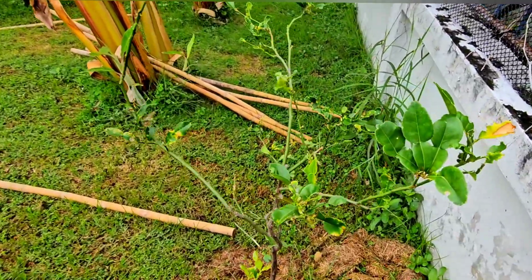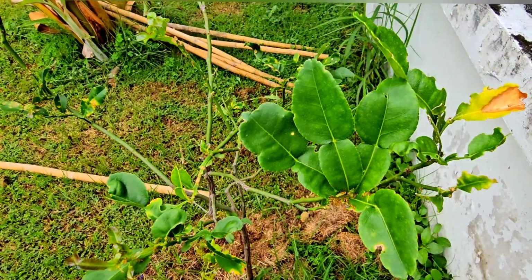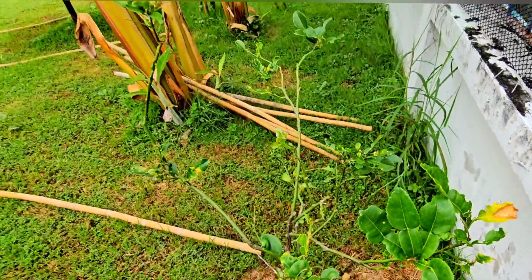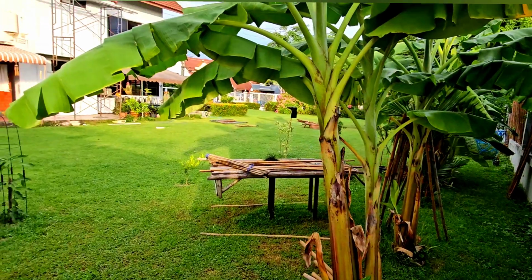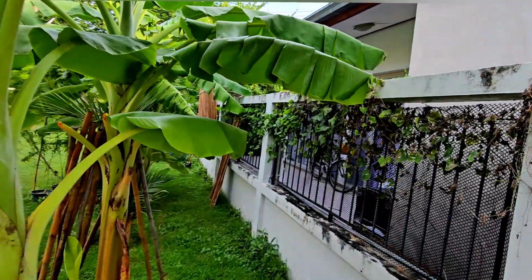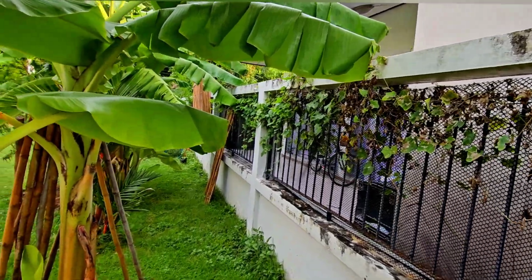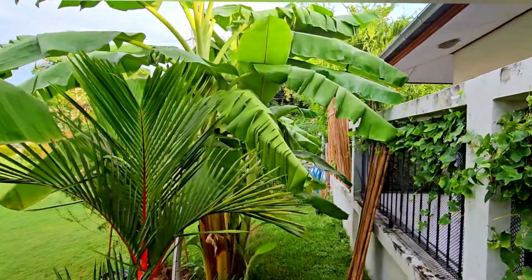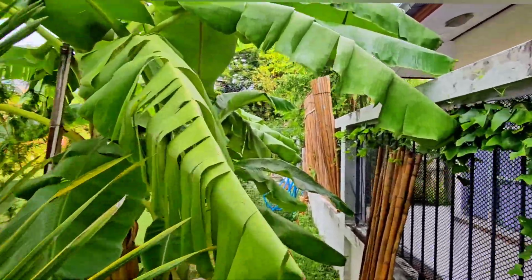Here's a kaffir lime. It's kind of like a bay leaf in a stew, just to cook the flavor out of the leaf, and then you pull the bay leaf back out. That's what those kaffir limes are. But yeah, a little bit of wild vine over here, but I'm back on the bamboo. So hopefully soon you'll be seeing the rest of this.